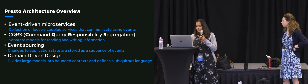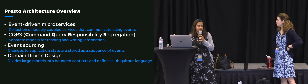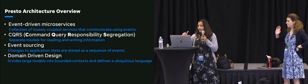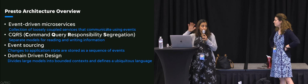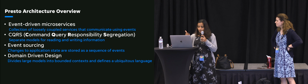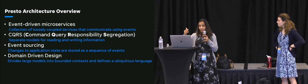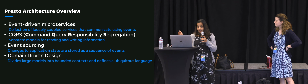So with a show of hands, how many of you have heard about or worked with at least some of these patterns? Okay, awesome. For those of you who have not, you can obviously Google any of these patterns and read what they're all about. Today, we are also going to talk about how these patterns have helped us at Gannett, why we decided to choose them, and the lessons learned along the way.